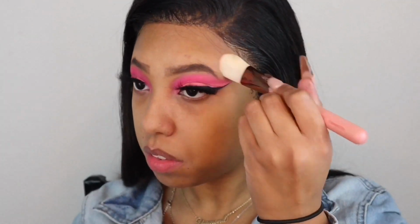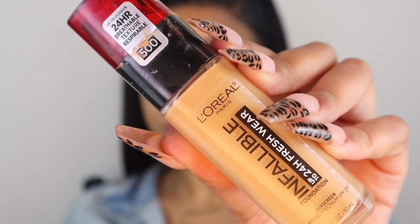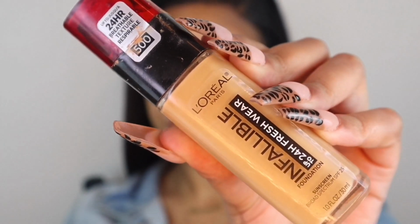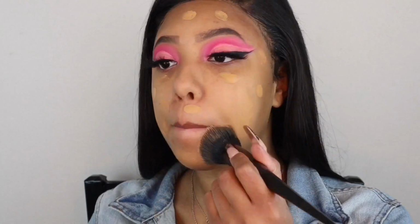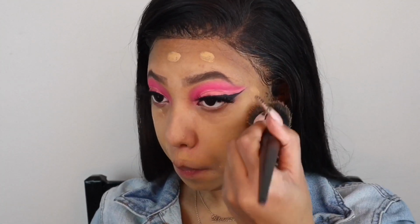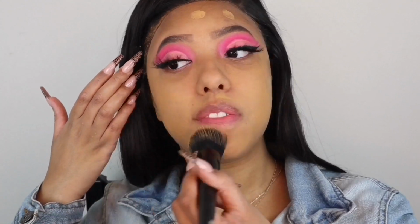Guys, trust me, this is a very, very good primer, believe me. But next, I'm just going to be using the L'Oreal Infallible Foundation. And as you guys can see by the previous clip, I'm in the shade 500. And I'm basically just going to plop that on my face. And then first, I'm going to blend it out with a brush, and then later on a beauty blender, or my microfiber velvet sponge from Judo & Co. to be more specific.